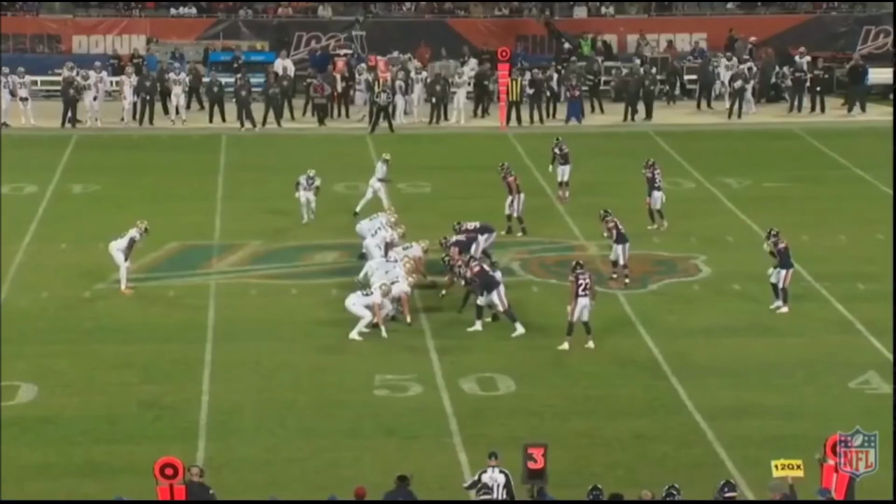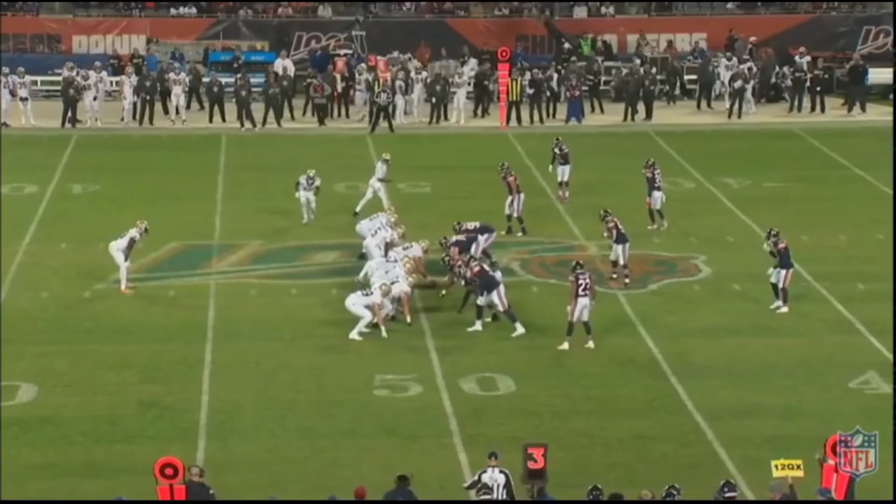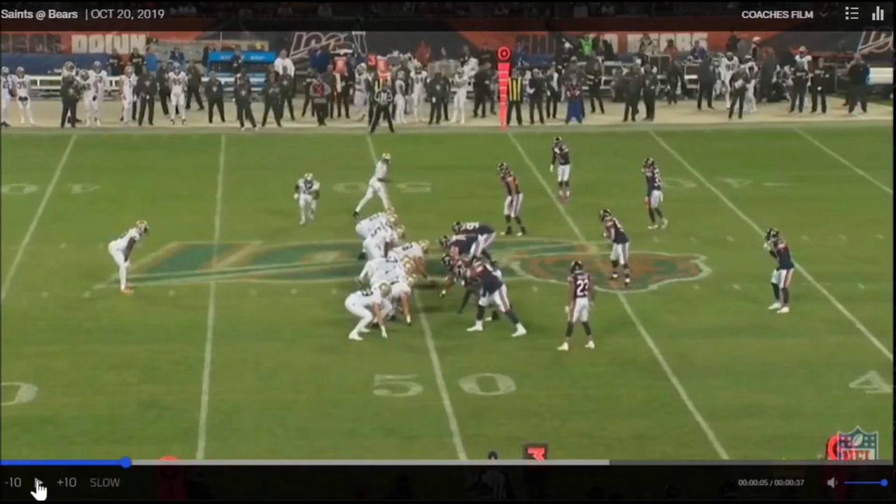Here is the next play. And again, sorry for the quality. Not my fault. Blame it on NFL.com. Blame it on the Chicago Bears. So here is Michael Thomas running across the formation. This is incredibly similar to a play we saw earlier. I think it was against the Bucs, where I said Teddy just threw a perfect throw on a crossing route to Michael Thomas. And that's exactly what this is.